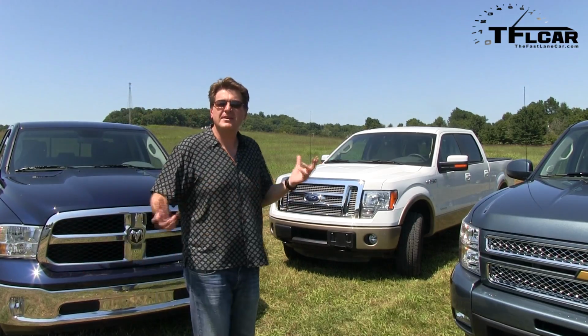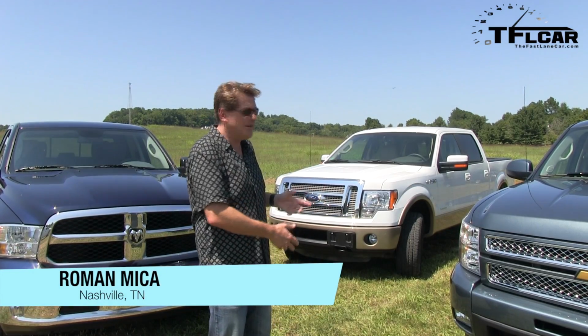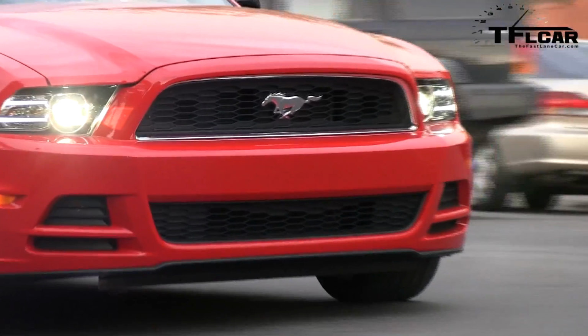Which one of these classic three nameplates is the best? You know, it doesn't matter what I'm going to say, because if you're a Chevy guy, you're going to love the Chevy. If you're a Ford guy, you're going to love the Ford. And the same thing with the new Ram.